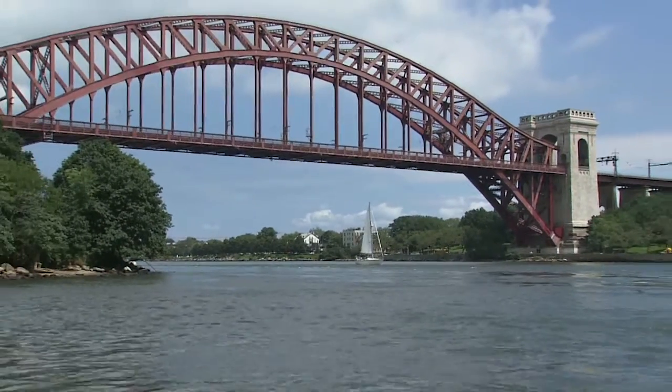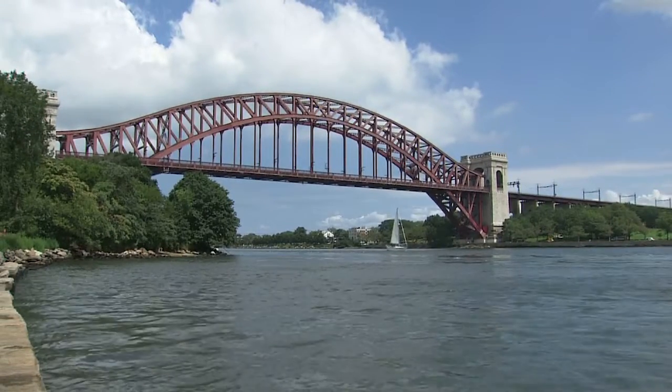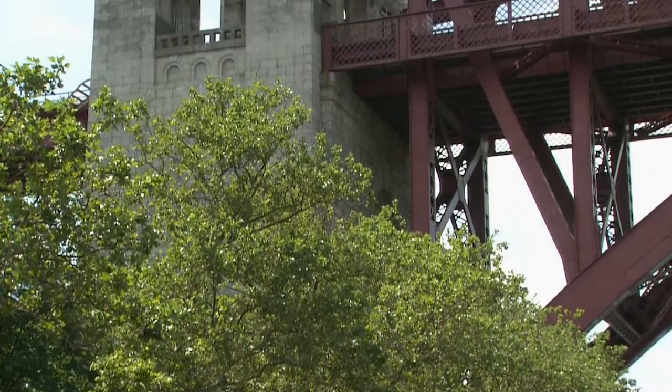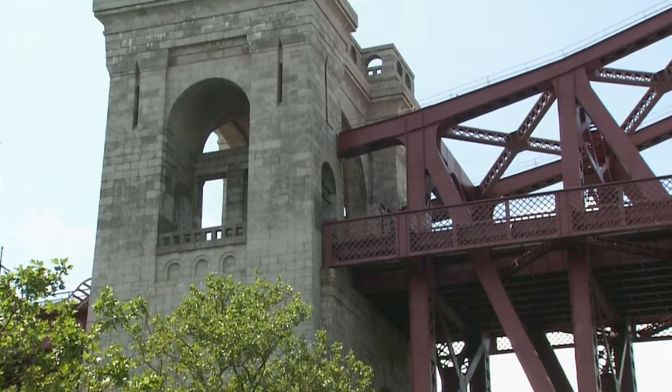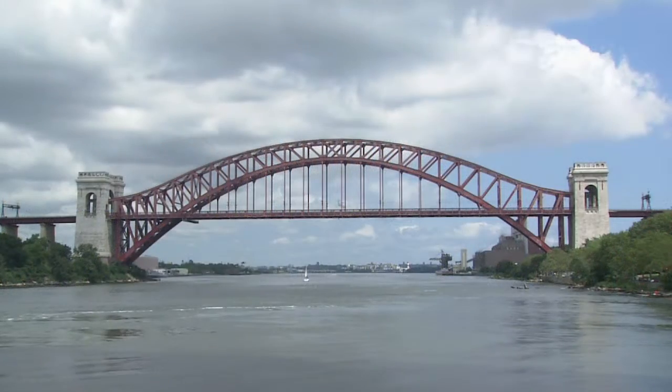In the 1990s, the dingy dark brown rust color was covered with a vibrant deep red. The granite-faced towers were scrubbed, and the bridge once again started to look like a respectable landmark. Joe Greenstein is a railroad writer and photographer, as well as a New York native, who thinks the Hellgate is as impressive as any New York runway fashion model.